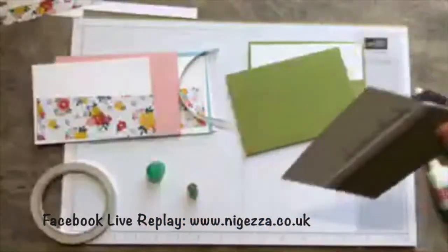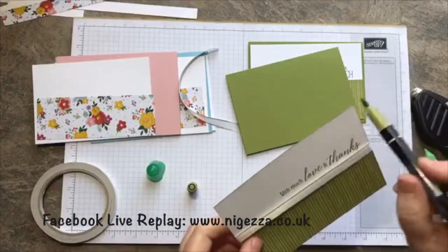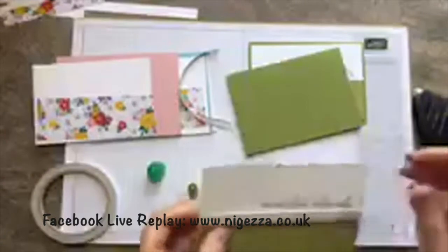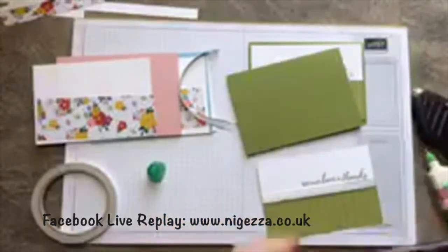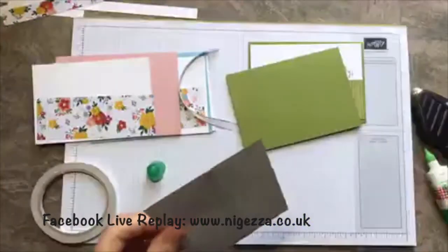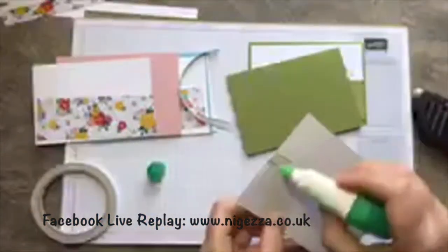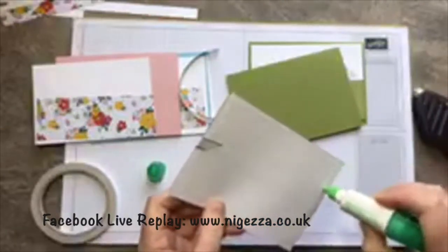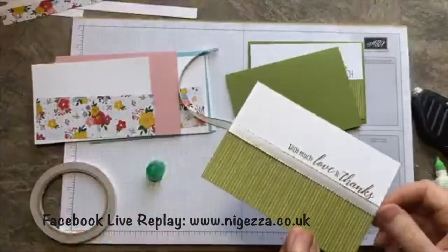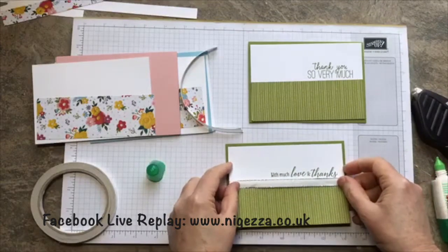I'll say I'm getting 6 cards out of a 6x12, so that would be 12 cards out of a sheet. There's 12 sheets in the pack. 12 12s are a lot. What's 12 12s? Oh, my battery's going. Might not get all these finished. Is 144, isn't it? And that's how many cards you could get by buying that paper pack off clearance. Obviously, you need cardstock and that to go with it.